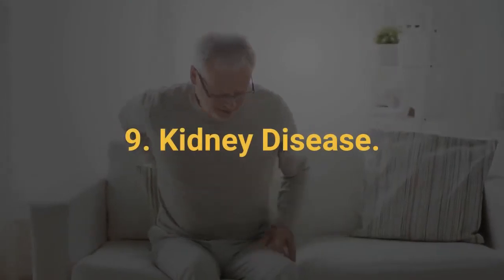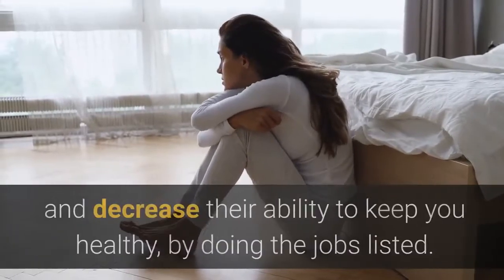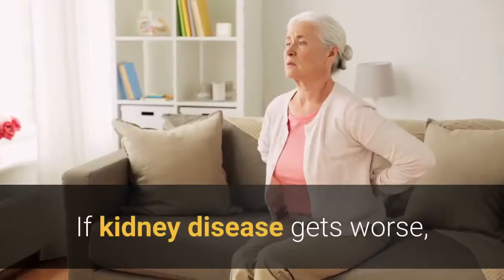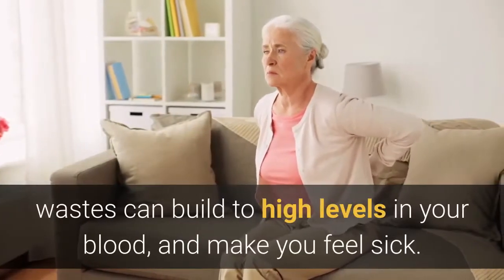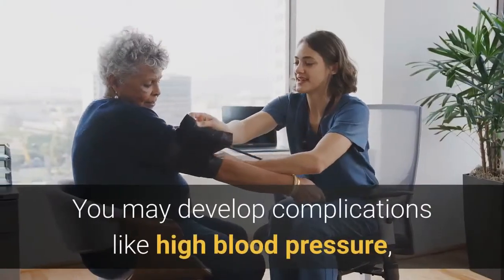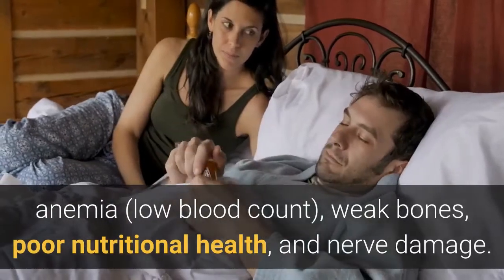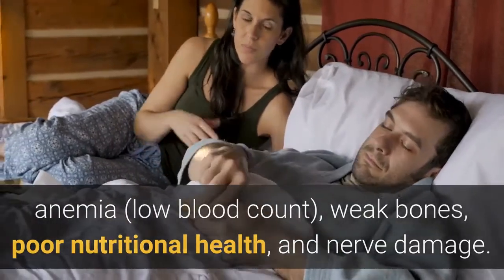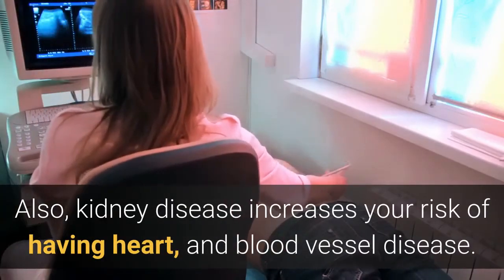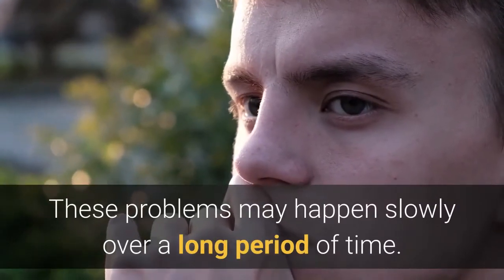9. Kidney disease. Chronic kidney disease includes conditions that damage your kidneys and decrease their ability to keep you healthy by doing the jobs listed. If kidney disease gets worse, wastes can build to high levels in your blood and make you feel sick. You may develop complications like high blood pressure, anemia, low blood count, weak bones, poor nutritional health, and nerve damage. Also, kidney disease increases your risk of having heart and blood vessel disease. These problems may happen slowly over a long period of time.